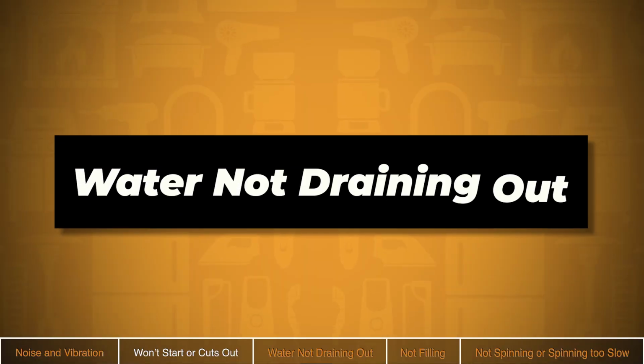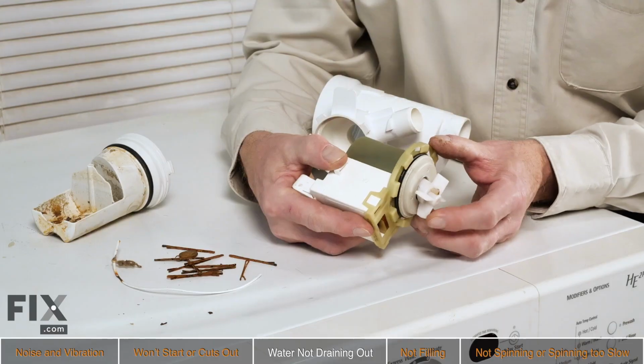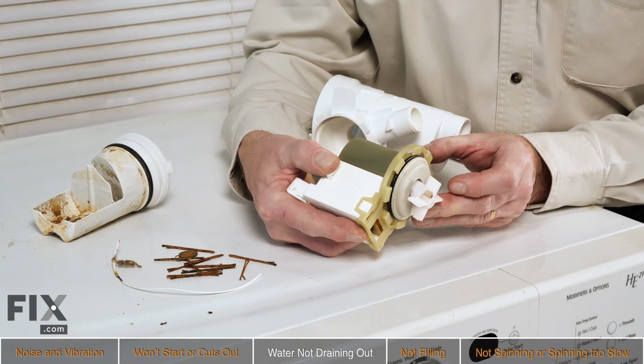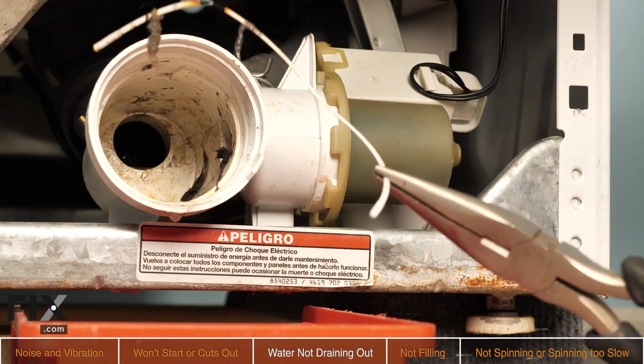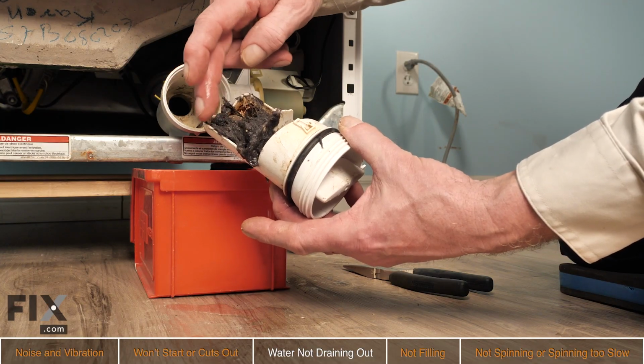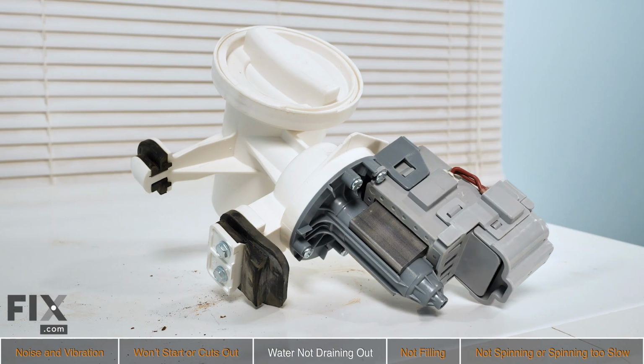Number 3 on our list of issues that your washer may have is water not draining out. A really frustrating issue, and typically it's caused by something getting into the pump, either a small article of clothing or something that was in the pockets that made its way into the impeller and has it stopped. That may be something that you're more than comfortable to address and get it cleaned out. If there's nothing in there, it may be the pump itself.